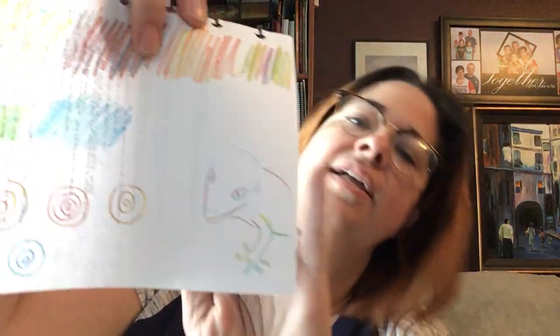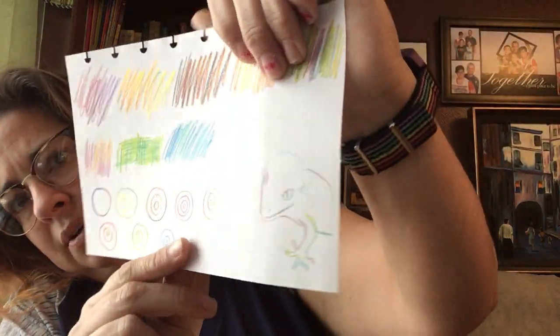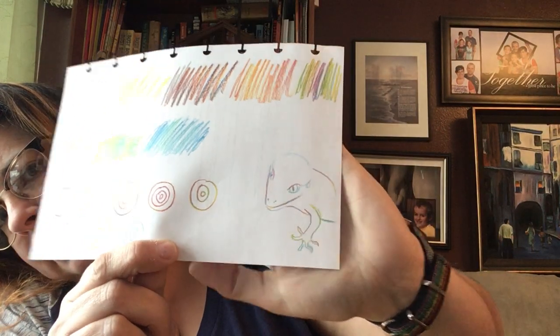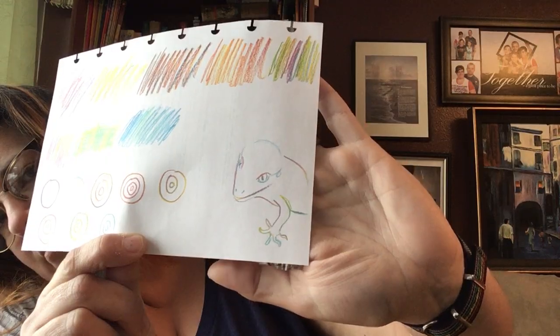So let's just show my quick and crappy little sketch. Yeah, it was my lizard. Yay, lizard. But can you see how it really... I'm trying to capture this natural light from my window in the hopes that it shows up these colors better. But you can see how it's cool. I have this little rainbow effect.